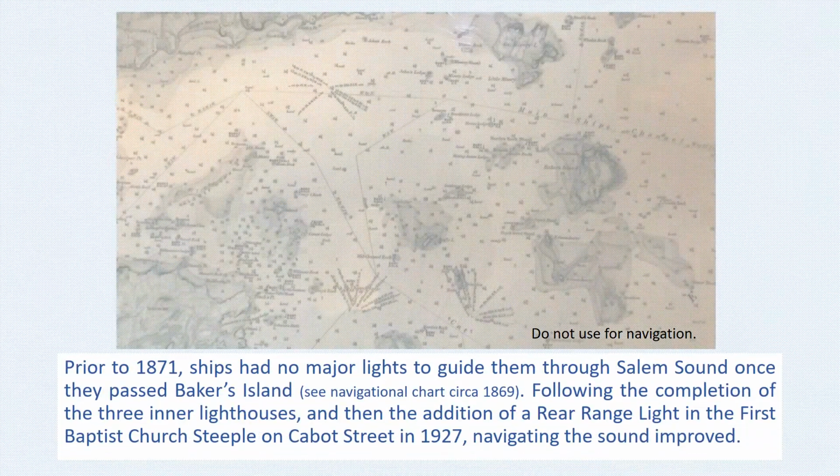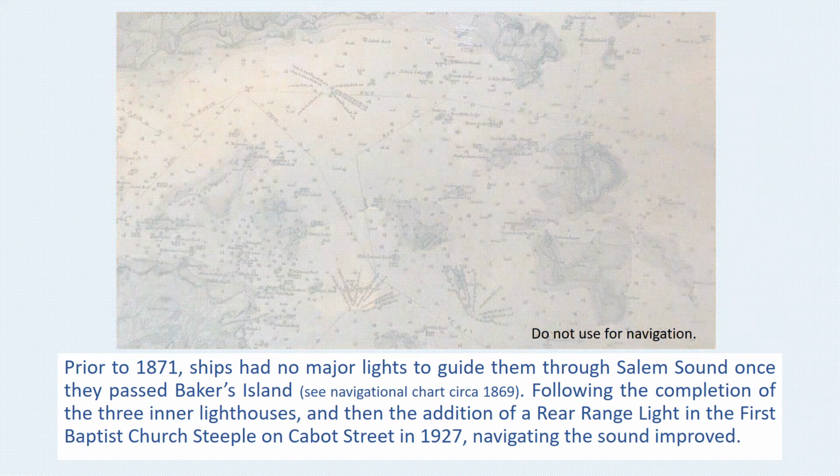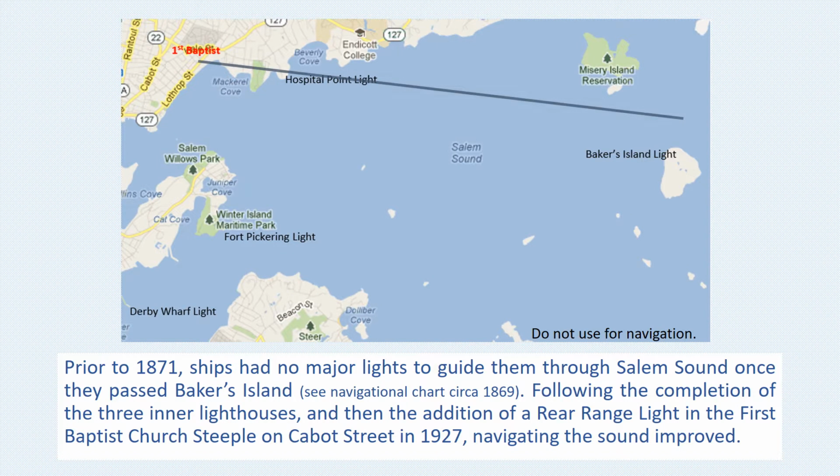Prior to 1871, ships had no major lights to guide them through Salem Sound once they passed Baker's Island. Following the completion of the 3 inner lighthouses, and then the addition of a rear range light in the First Baptist Church steeple on Cabot Street in 1927, navigating the Sound improved greatly.